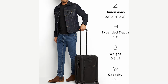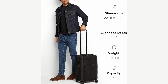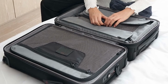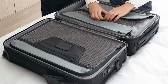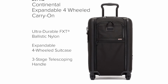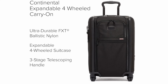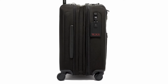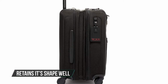Right away, you'll notice how compact and functional it is. Despite the sleek dimensions, about 22 by 14 by 9 inches, it holds enough clothing for a long weekend or a short work trip, thanks to the built-in garment compartment for a suit and pockets both inside and out. You'll find that Tumi's signature ballistic nylon exterior feels more robust than many soft-side bags, giving it an advantage over competitors with lighter but less durable materials. Despite being a soft side, it retains its shape well and resists wear even after 20-plus flights.